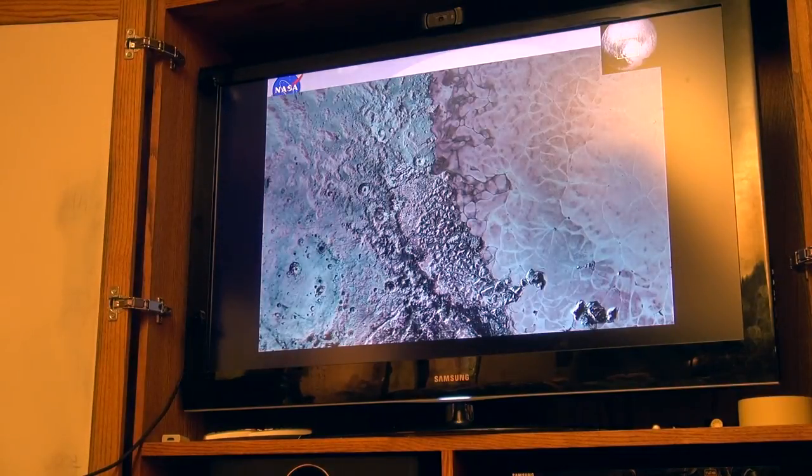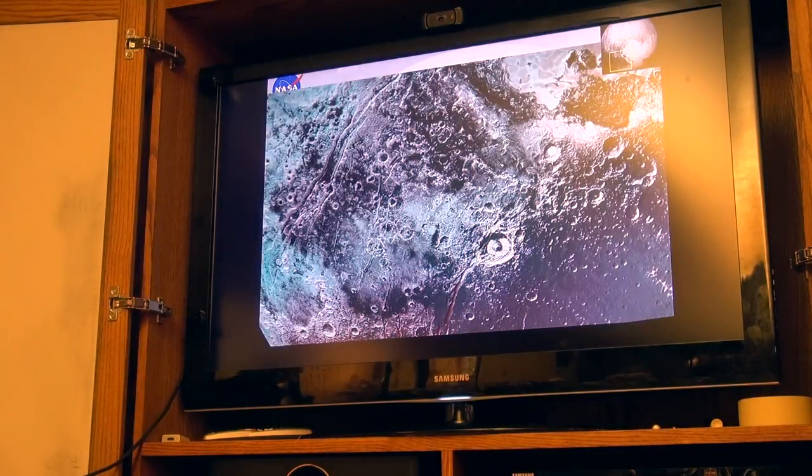Here's that jumbled mass of mountains near the edge. You see some really deep canyons over there in this region here. And a deep crater here. This is Elliot Crater, which is named after an astronomer who used to house it for us, but died a few years ago.